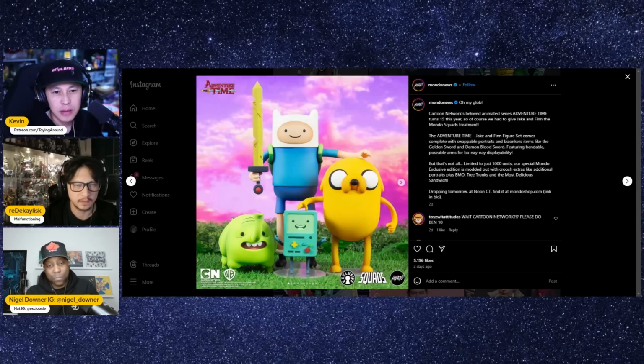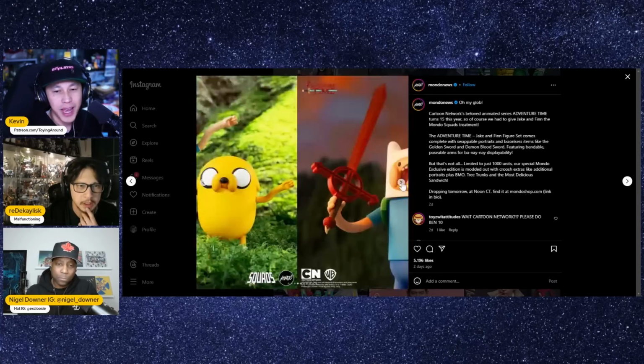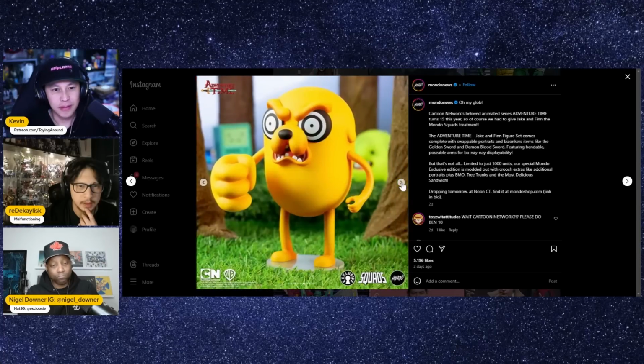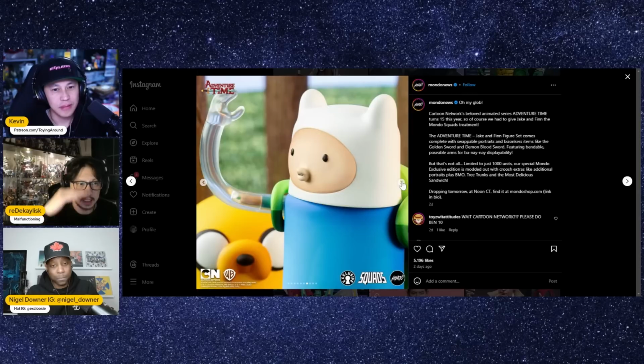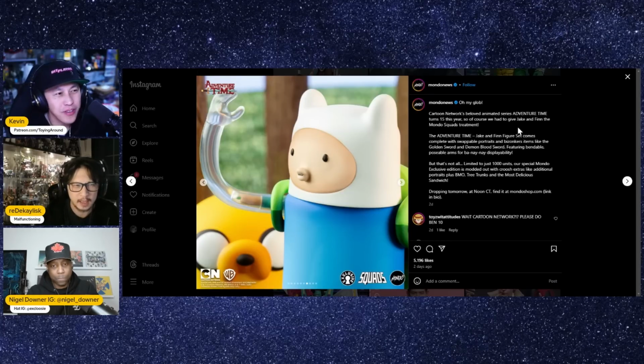I'm just trying to justify the height right now because I'm pretty close to getting it, I think. Hey, payment plan, DK. Yeah, it's not the price, it's the height of the figure. Because they're pretty tall, right? Finn is 8.5 inches, and Jake is 5 inches. So I'm just trying to figure out, can that scale with something in your collection? Just scale with everything else. Does this fit with my collection?